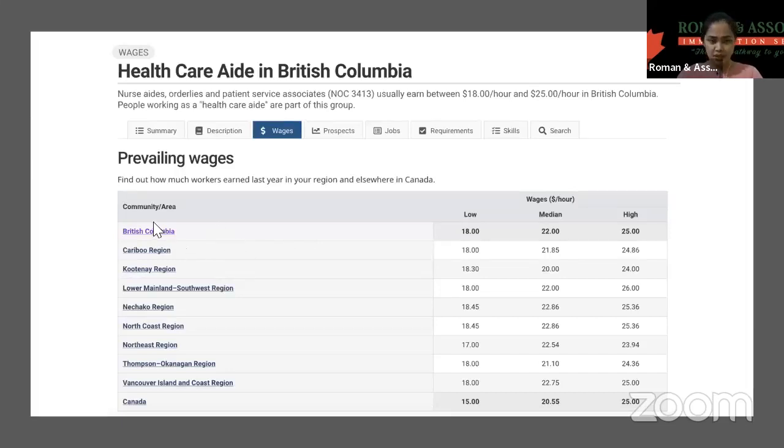For this one, it is categorized into community or area. So let's say, again, should you want to check those prevailing wages in British Columbia, this will give you the specific features for that one.